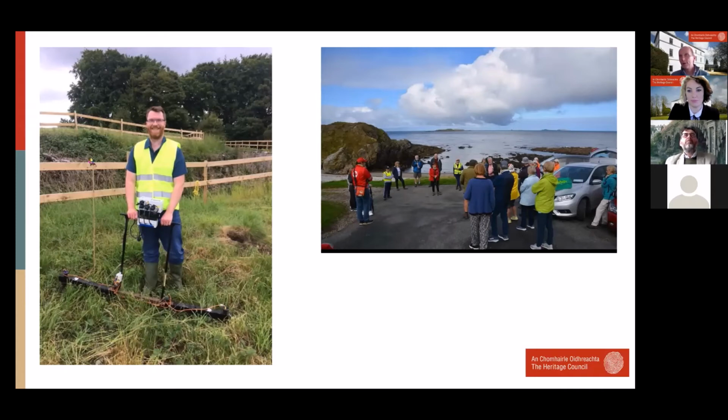So the photograph on the right is Malin Church. It's a site in Donegal, right in the tip of Malin Head, and they were doing a survey, and here they are having a briefing. So again, we don't like the idea of a surveyor getting a phone call, arriving, surveying, disappearing, issuing a report. We like to see people involved, an open day, people getting an opportunity, maybe even to learn about the techniques of this. Bring the local school out.